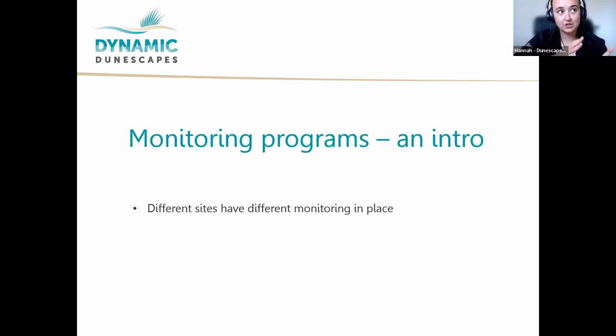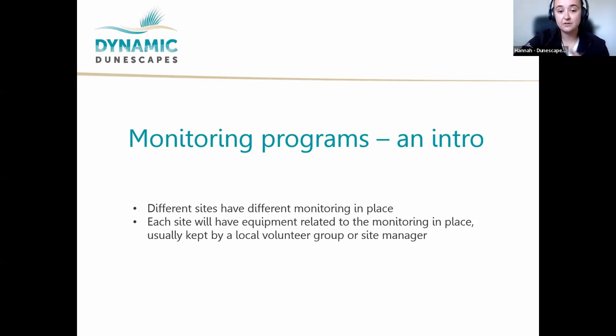To contrast, at Crymlyn Burrows, there is a whole suite of activities going on. There are zonation transects, quadrats, fixed point photography, and also dip wells. So it varies by site. Each site has equipment related to the monitoring in place, and that's usually kept either by a local volunteer group or site manager.